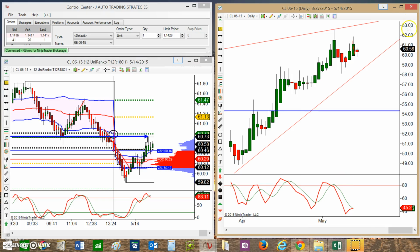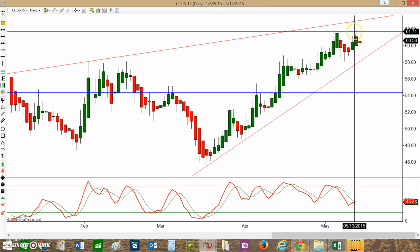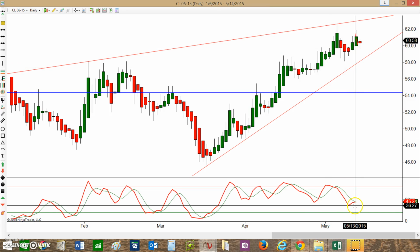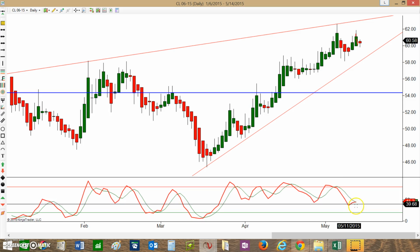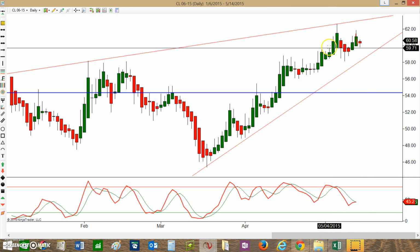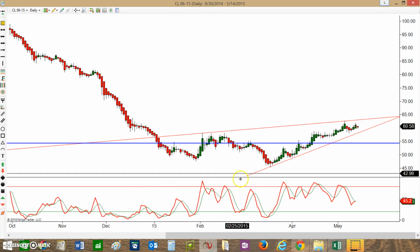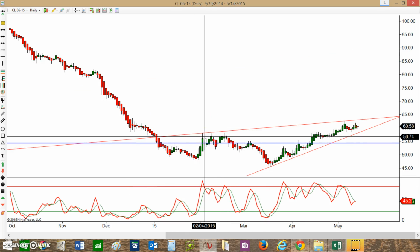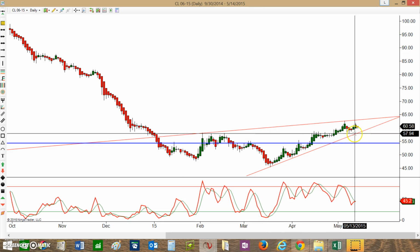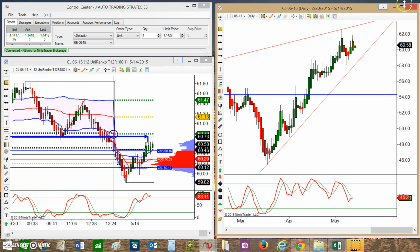Taking a look at the crude market real quick. We have been building, and are pulling back on our momentum. And we are still within our uptrend pattern, but we're stalling right in this area. So there's not really much to look at on our daily chart.